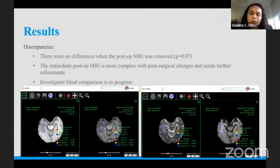When those discrepancies were further analyzed, if the post-op MRI was removed, no differences were found. And so this post-op MRI seems to be more complex, as previous literature has mentioned, because it contains post-surgical changes such as blood products or increased vascular permeability. And thus it probably needs further refinement in terms of the software to increase its accuracy. But right now we're conducting an investigator blind comparison to address such discrepancies.